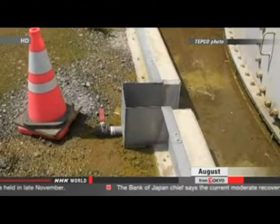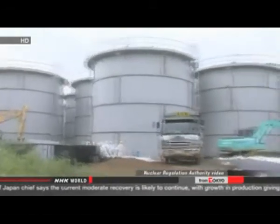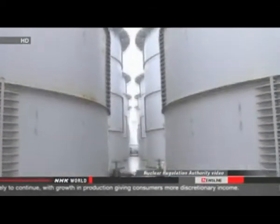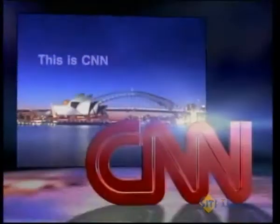They detected high levels of radiation near the surface of the puddle outside. They discovered that 300 tons of contaminated water had leaked from a storage tank. Managers ordered workers to take a closer look at the more than 900 tanks that sit on the site.